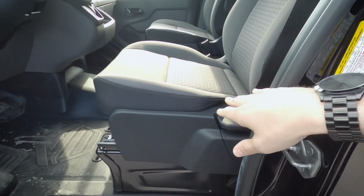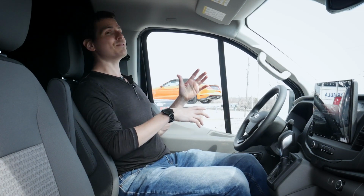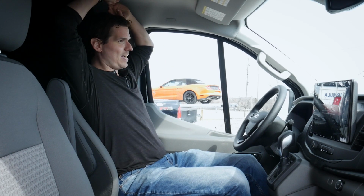A few different ways that we can adjust the seats with a series of different styles that are available on top of that. The first row of the Transit van is ridiculously spacious. Like, I'm 6 feet tall, and I've got almost 6 inches, like 7 inches of headspace there. So if you're taller, you'll probably be able to fit in this thing no problem.